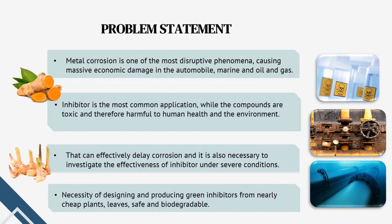The problem statement for this study is, first, metal corrosion is one of the most disruptive phenomena causing massive economic damage in the automobile, marine, and oil and gas industries. Second, inhibitors are the most common application, but the compounds are toxic and therefore harmful to human health and the environment. Moreover, it is also necessary to investigate the effectiveness of inhibitors under several conditions. Lastly, there is a necessity of designing and producing green inhibitors from cheap plants and leaves that are safe and biodegradable.